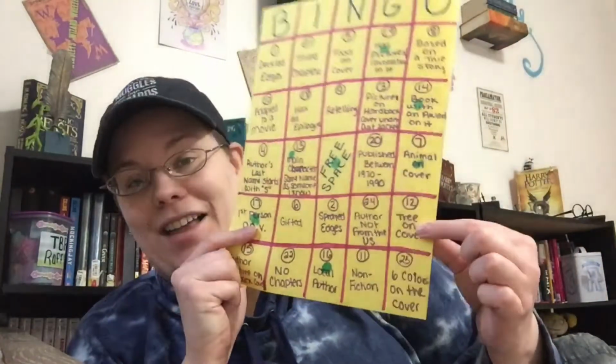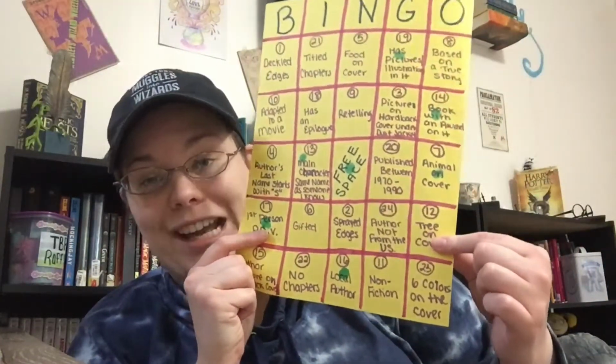We have number 12. So where is number 12? I don't even remember writing the number 12. Okay, so number 12 is over here. This is good because this will give me 3 in this line, and that's if I can find a book with a tree on the cover. So my first instinct is Far From the Tree, but I'm pretty sure it just has leaves on it.